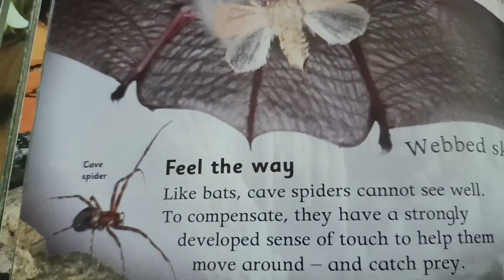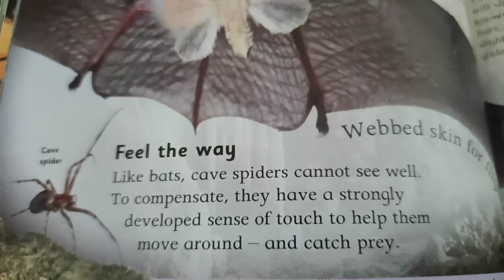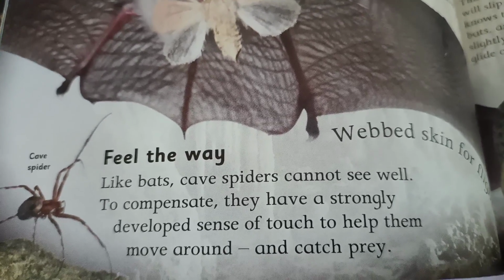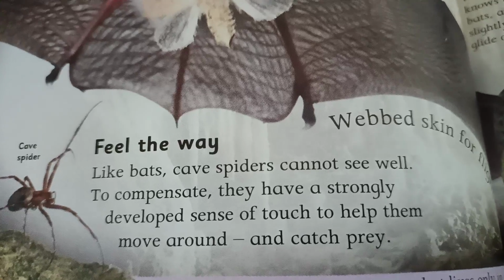Cave spider. Like bats, cave spiders cannot see well. To compensate, they have a strongly developed sense of touch to help them move around and catch prey.